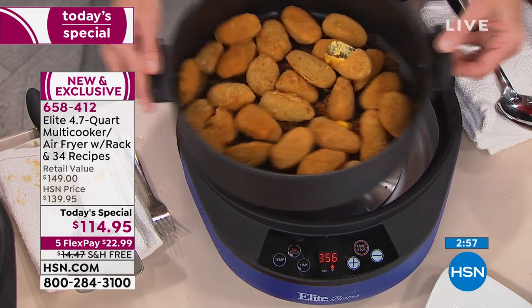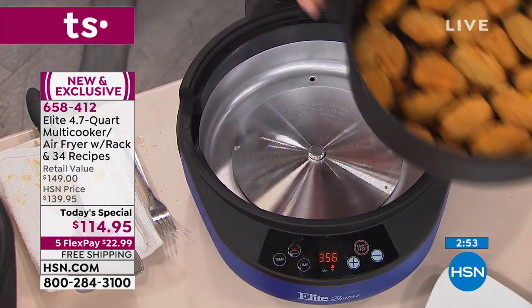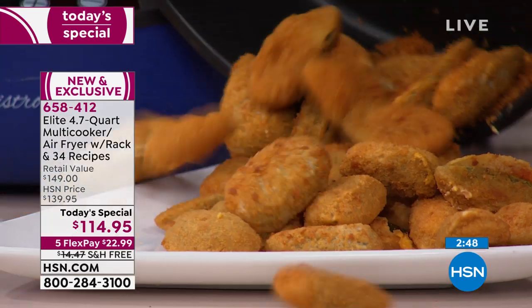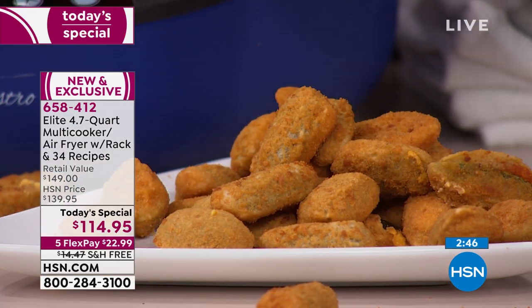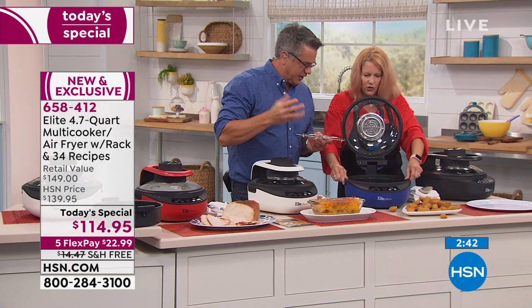Also, you have plenty of room for the air circulation to go all the way around in this. And then you have the basket itself, with the cool touch handles. You can lift it up. Feel how these are made of silicone right on the edge. They're so rubberized, like a silicone material.